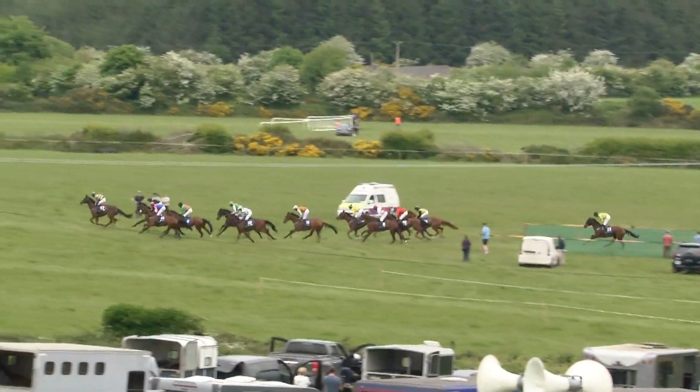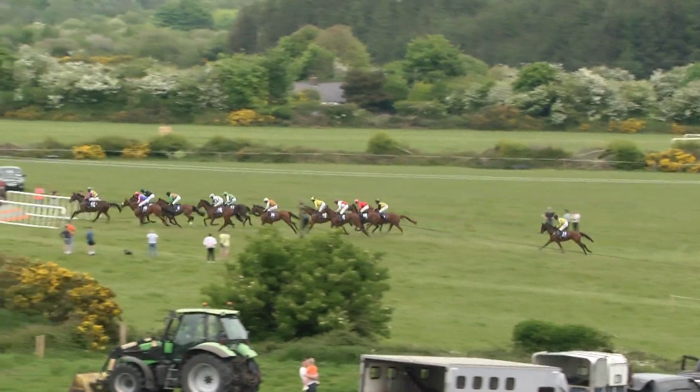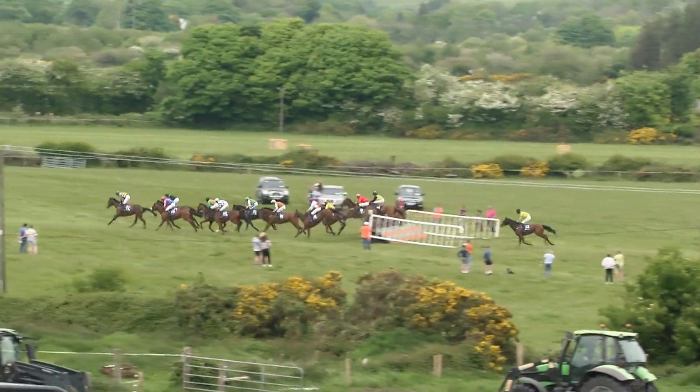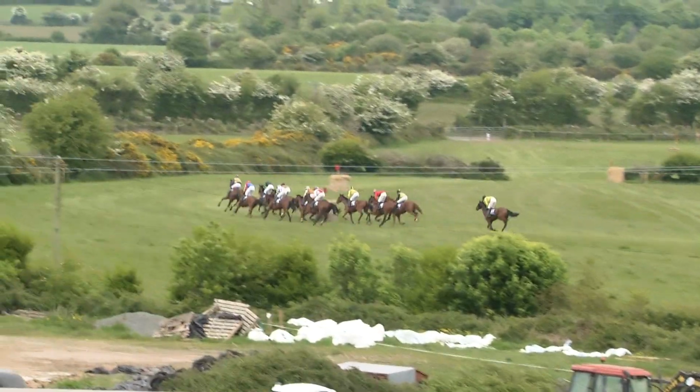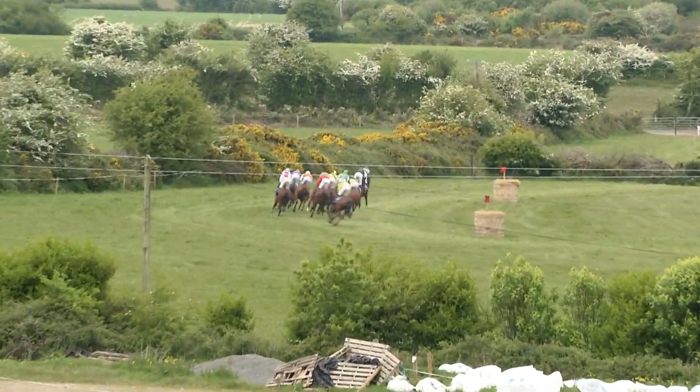A lap to go and 5 to jump. Here's the 5th last fence. Berkey will rise in front with his ears pricked. Going into the 2nd on the inside is I Walk the Line. So Berkey, I Walk the Line, Nance Ford Shore still sitting happy at the moment.